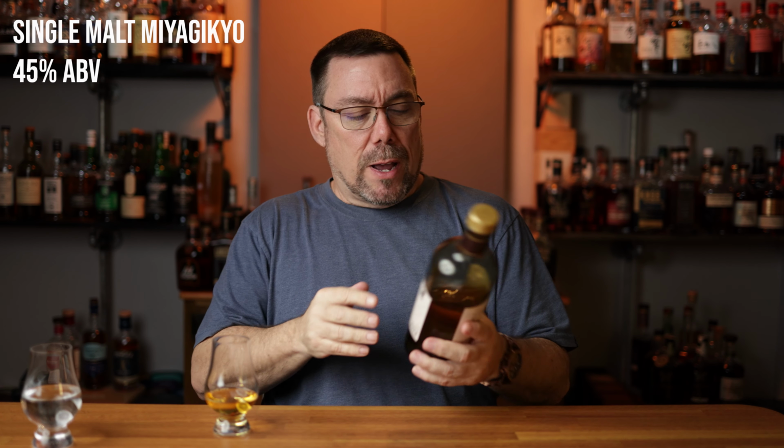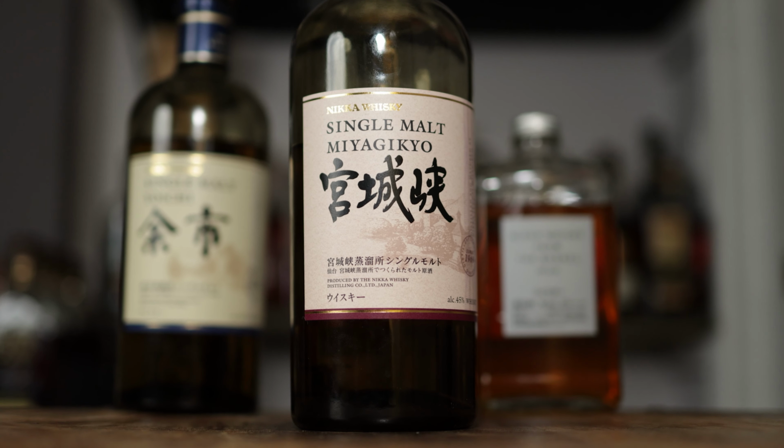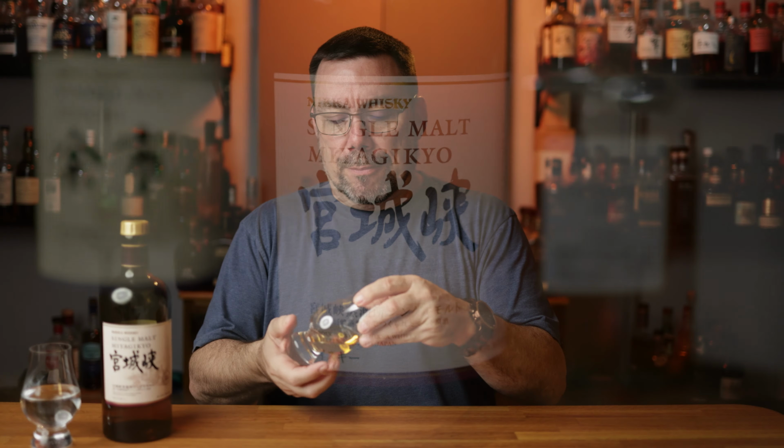This is coming in at 45% ABV. I do believe it is chill filtered and it's added color as well. This is a 750 milliliter bottle. It is a single malt. It is not age stated. And in Phoenix, Arizona, I paid $88.99 for this. And it's relatively available. I wouldn't say that it's out there all the time, but if you're looking for it, you can find it. Let's get this on the nose and see what we're dealing with.